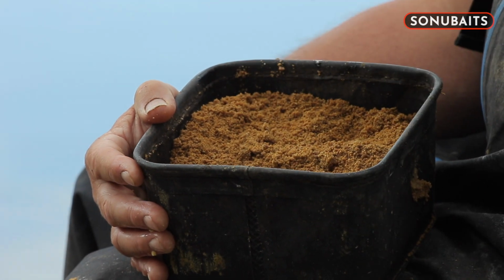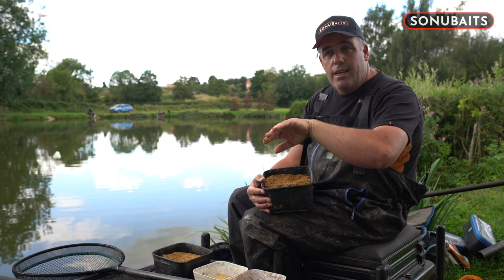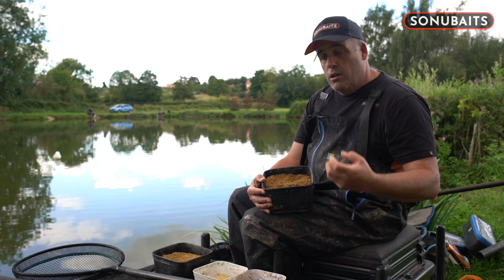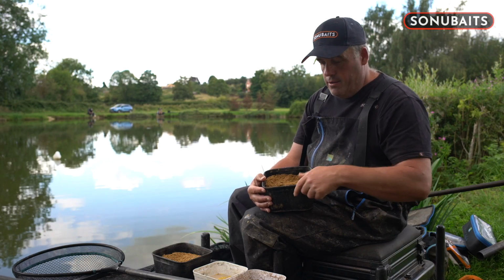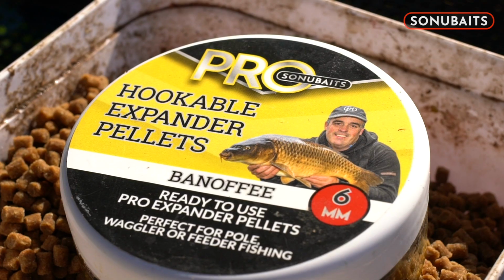But this is basically, I think, obviously we've not started yet, so I'm not too sure what's going to happen, but I think I'm going to be putting this in the shallower line to get the fish going. Whether that's going to be earlier in the session or late on, well, I'm not too sure yet. That's what these sort of videos are all about. And that's it. It's nice and simple. The only other thing I've got is I've got some Pro hookable expanders.